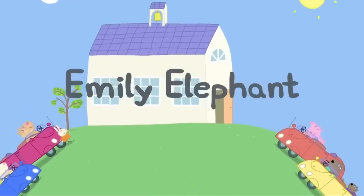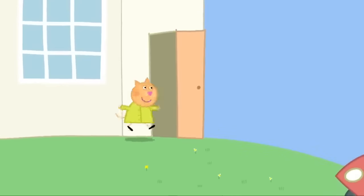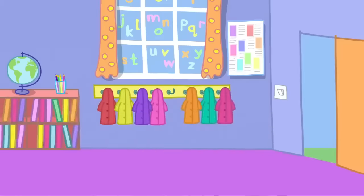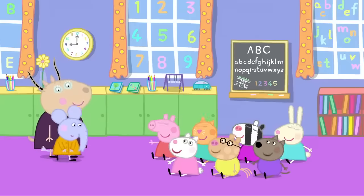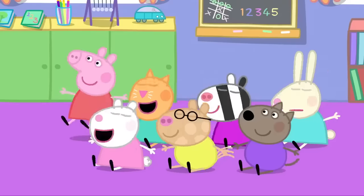Emily Elephant. Peppa and her friends are going to playgroup today. The children each have their own hook to hang their coats on. Today, we have a new pupil, Emily Elephant. Hello, Emily. Hello. Emily is a bit shy. Who would like to show Emily where to hang her coat?